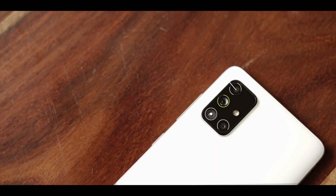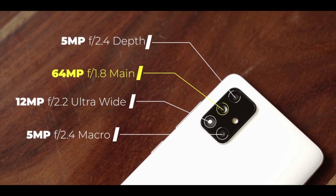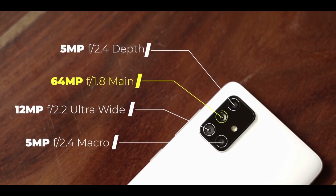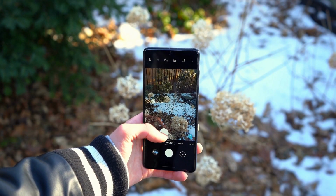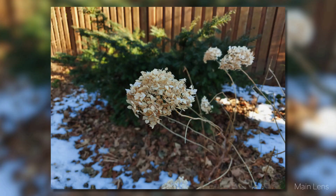This phone has a quad rear camera setup. The Galaxy A71 5G's 64MP primary camera takes 16MP photos using pixel binning, and when the lighting is right, you get really beautiful pictures. There's a lot of detail in daylight shots and good dynamic range. Color reproduction is also faithful to real life in most cases.